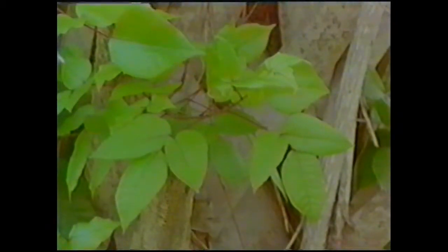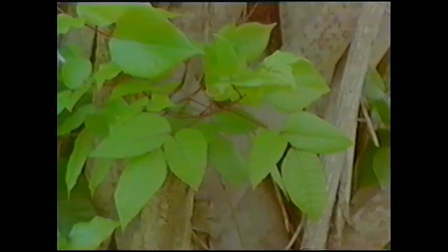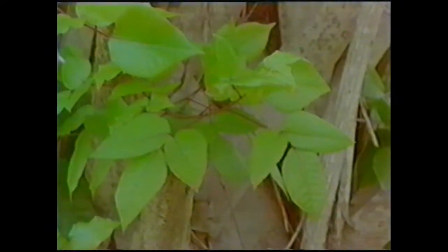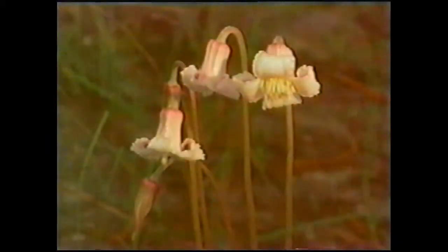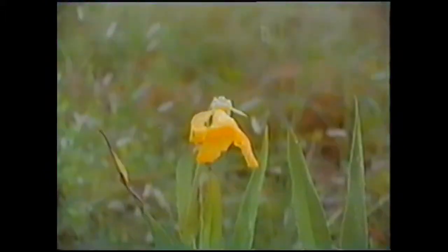Poison ivy also flourishes during the rainy season. Oil in the leaves, stems, and roots causes an allergic reaction in many people. The rainy season brings a bounty of color to the swamp. The names of the bright blossoms are as colorful as the flowers.